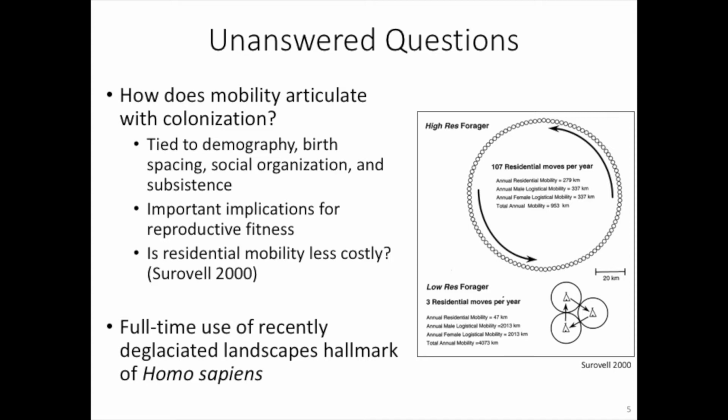But I think these are important questions because the full-time use of these paraglacial, recently deglaciated landscapes, that's a hallmark of our species. So I think it's really important to understand how and why people use these places.